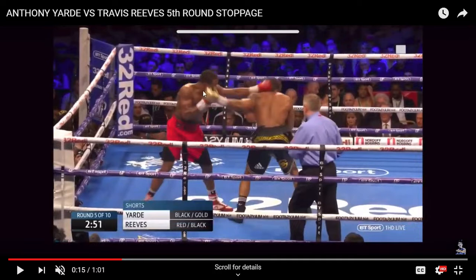So while Travis Reese reacts, all Anthony Yarde did was get into normal stance. I don't know if all of this is making sense to you, but his upper body is in a different plane to his lower body. So when he pivots his upper body into the plane with his lower body, he actually moves away from the jab. That's what really is happening. It's kind of like he's rolling a punch. And while he's doing that, if you throw an offensive punch with that, you get a hook.